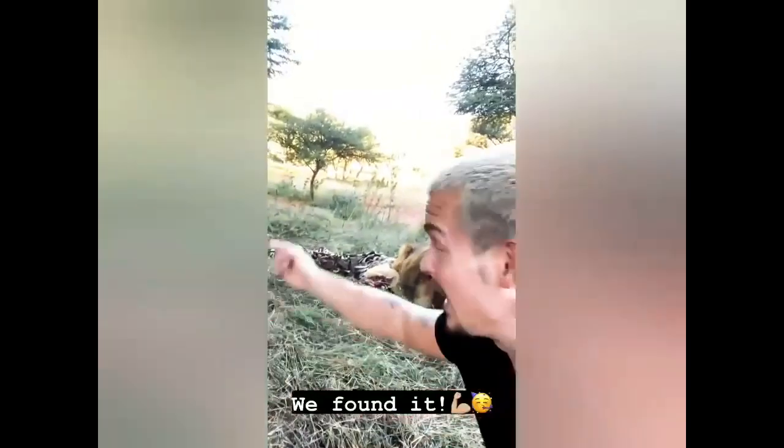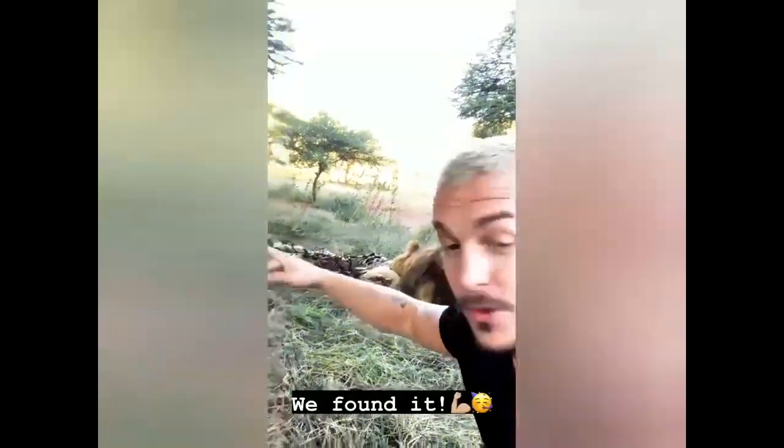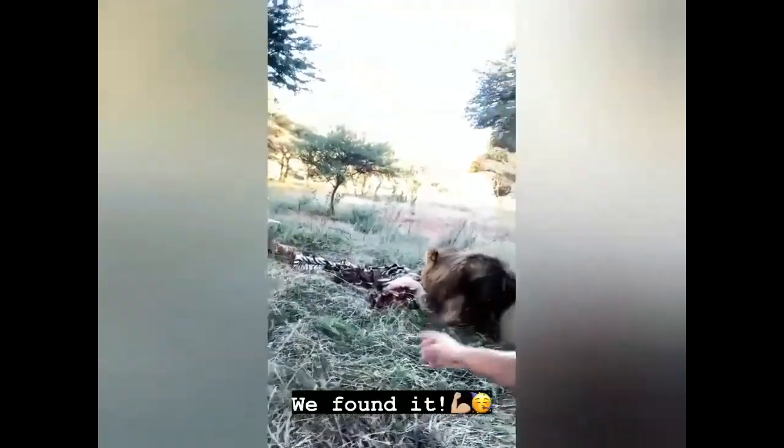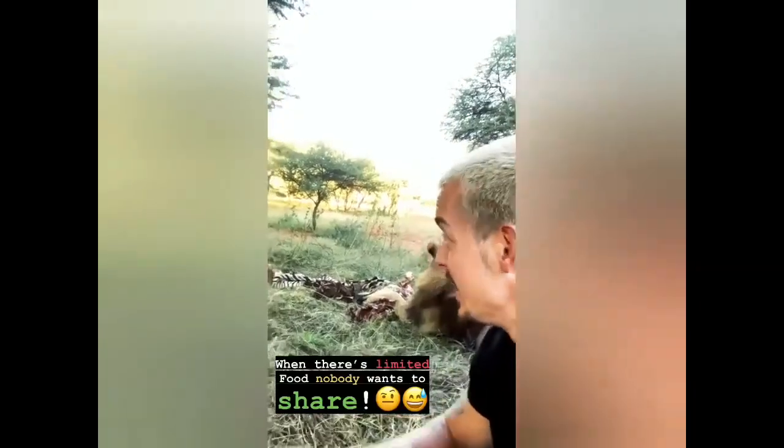So this was pretty cool. While I was walking down here, I saw how Dexter dragged the whole carcass from over there right into this corner because he saw me coming with the other lions and he was not ready to share anything. He made it clear to us.